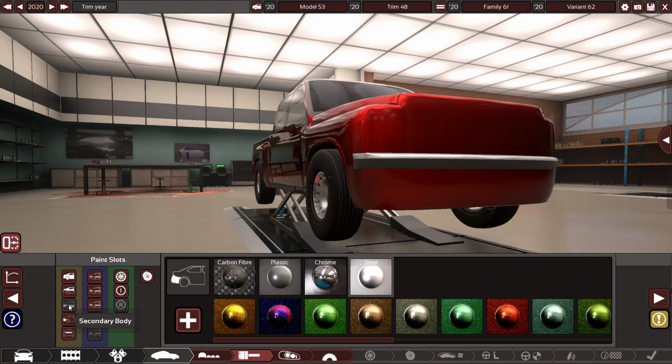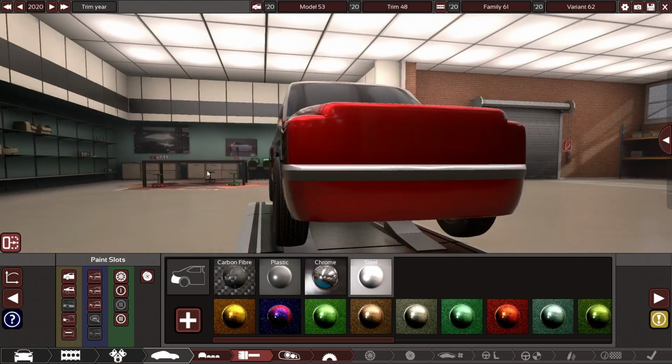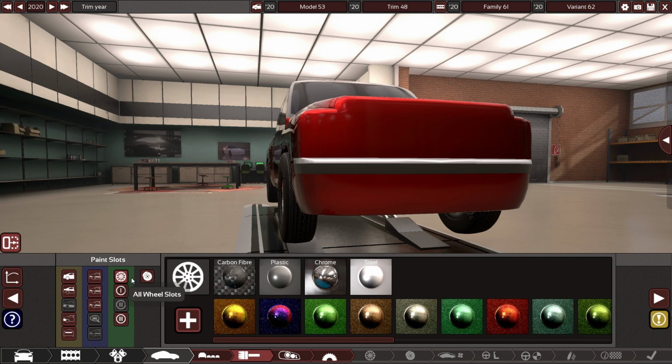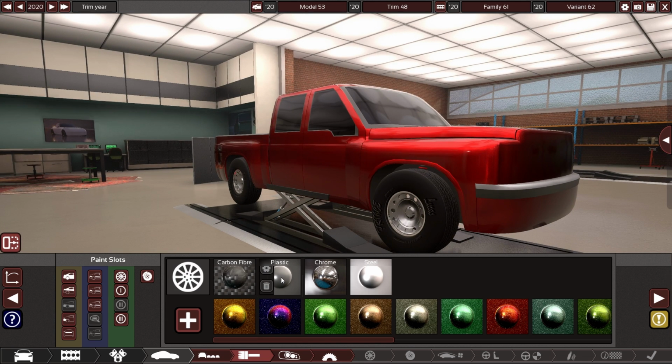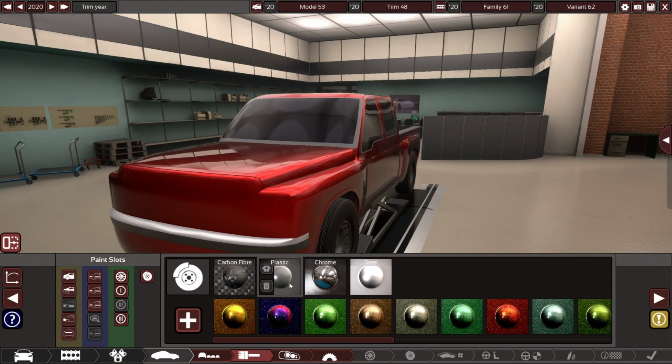Oh, it doesn't have a secondary body. Okay. We have the bumpers and tailgate the right color. Everything else, maybe plastic. Why not? Plastic colored rims. That makes sense, right?